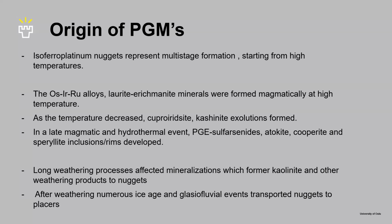Of course, after this weathering, we have numerous ice ages and glaciofluvial events in Lapland. So they transported these nuggets from their source, the placer, and again, when the new time came, the placer was broken and the source platinum went to another place and continued.